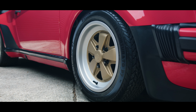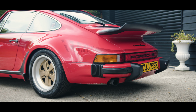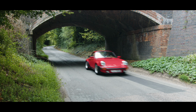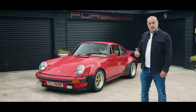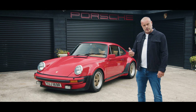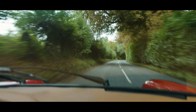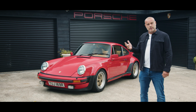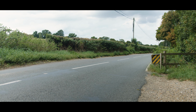The wheels were an option to have gold, which I decided to go for, and of course the retro period turbo striping down the side. The car is an absolute joy to drive. People do get caught out with them, and I can understand why, but you have to drive it within its limits, know what you're doing. It's always best, especially around country lanes like where I live here, to keep it mainly in second gear. In second gear, you'll have as much fun and you'll stay with most modern Porsches, and it's an absolute joy to drive.